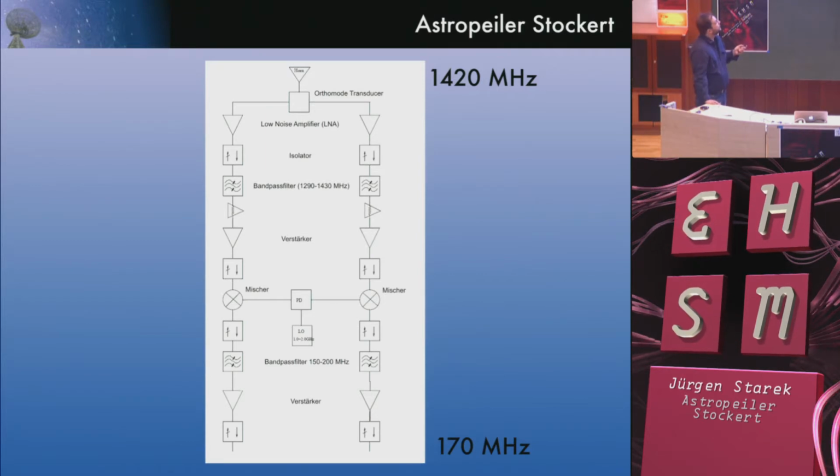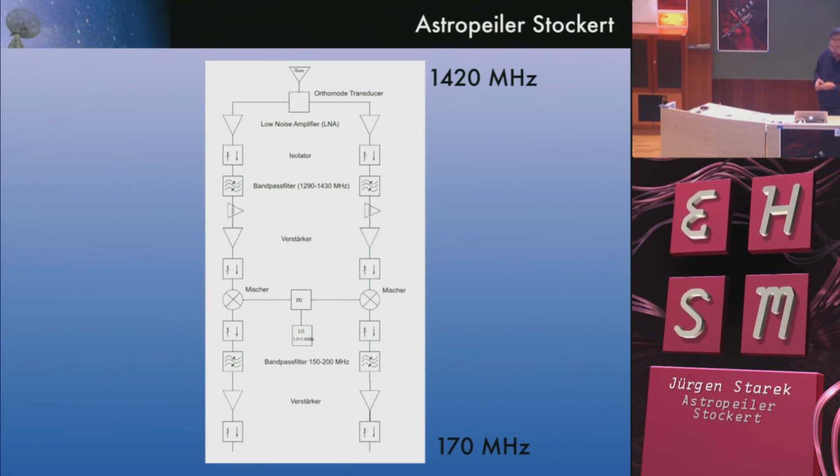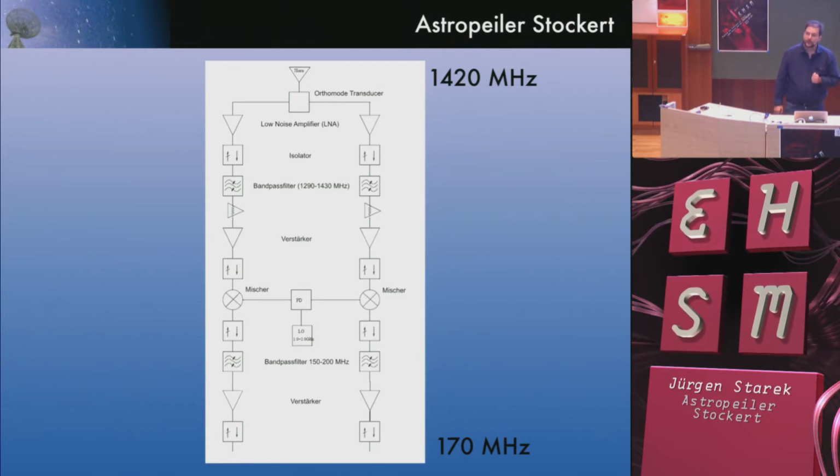We're sending up an intermediate frequency of around 1,200 megahertz upwards to the receiver. So that means after the mixer, our intermediate frequency is in the area of 170 to 200 megahertz. And these are frequencies that you can handle very well on a normal coaxial cable. You don't want to send even an amplified signal with 1.4 gigahertz over coax cable. It would just incur too much losses. So what we're doing is convert this down to 170 and send this down to the receiving room.